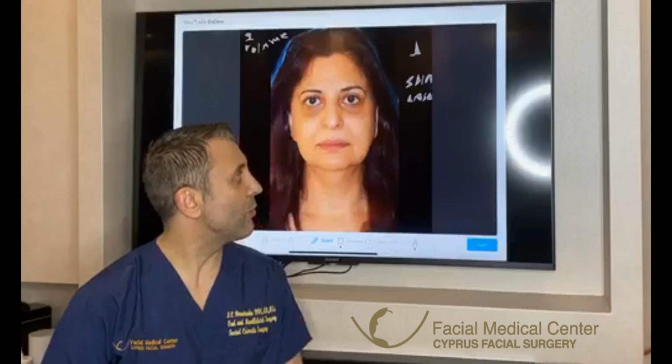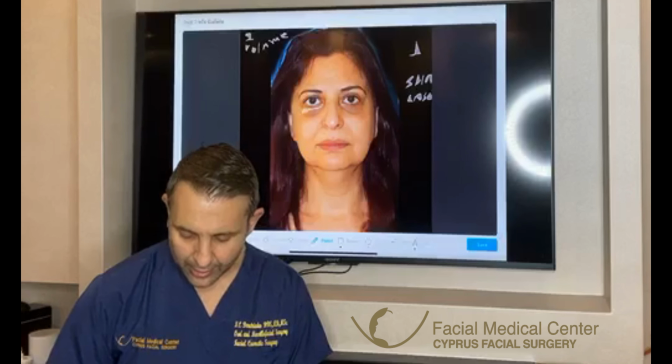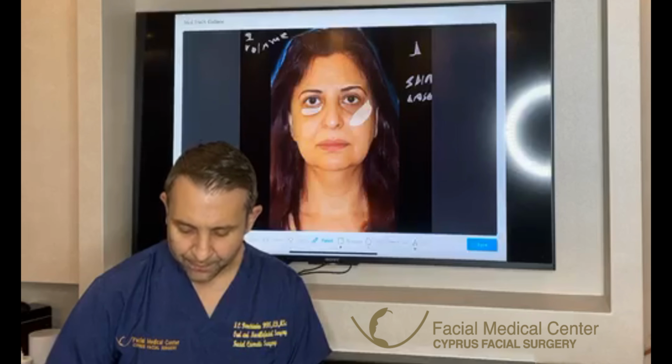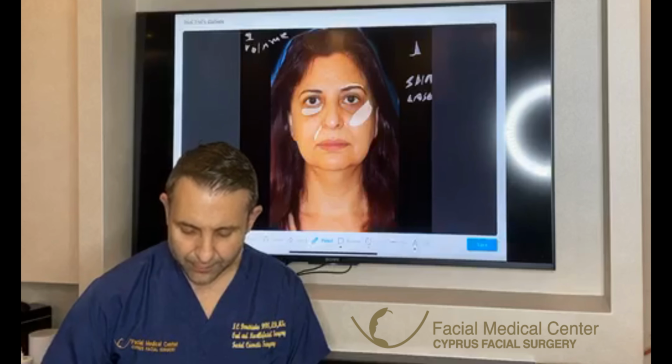So we have some volume loss. And what I'm going to do, I'm going to treat this area here, and this area here with some volume replenishment. And of course, I'm going to add some volume to the nasolabial folds.